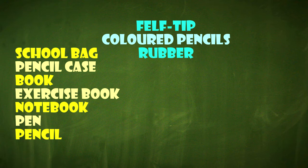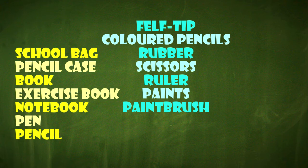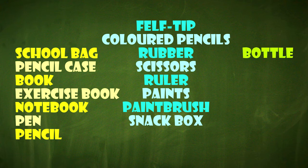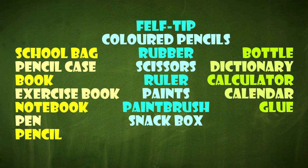Rubber. Scissors. Ruler. Paint. Paintbrush. Snack box. Bottle. Dictionary. Calculator. Calendar. Glue. Line. And tape. Nice, nice.